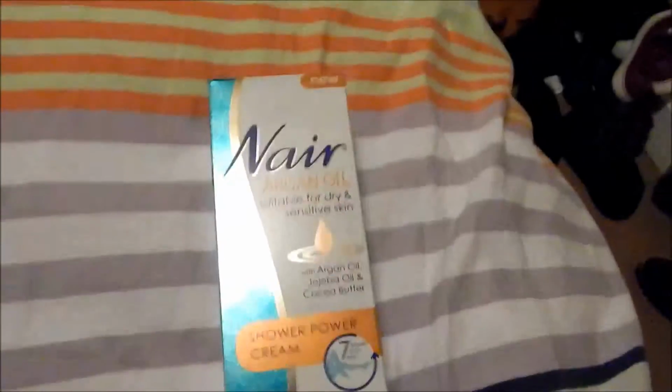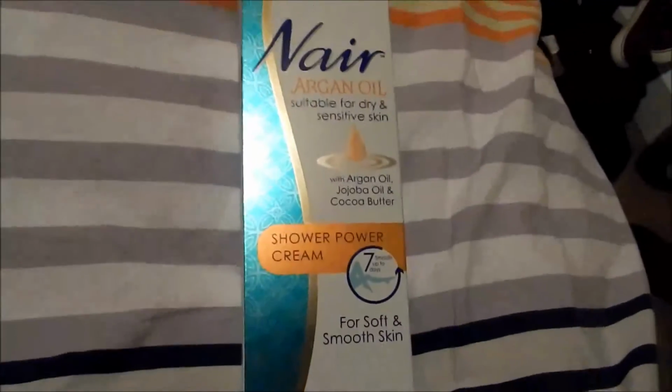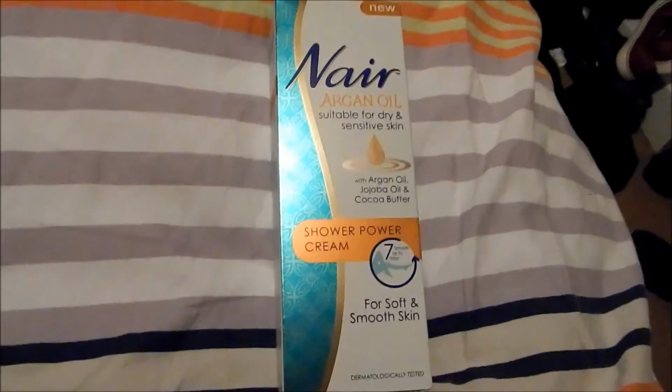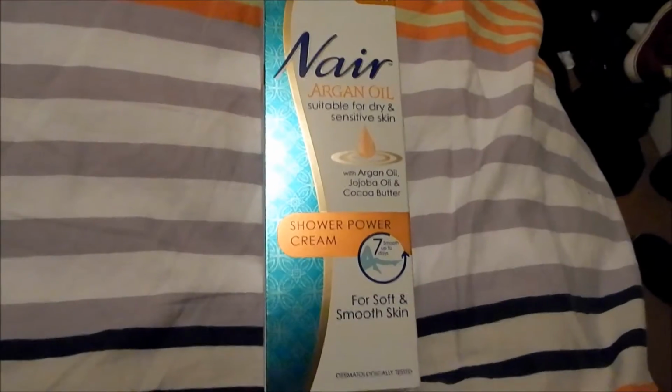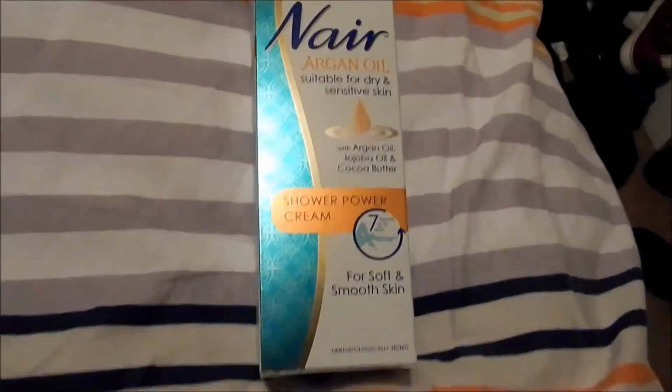Okay, so moving on to skincare now. Well, I say skincare, more body skincare, I suppose. This is another thing that I got given in a goodie bag last year from the Fab event, and this is the Nair Argan Oil Shower Power Cream.